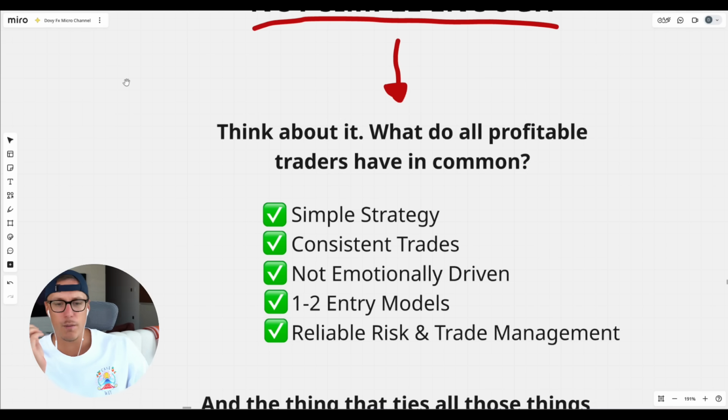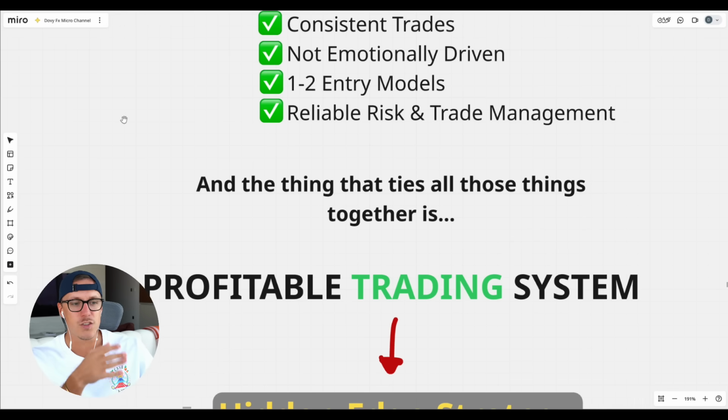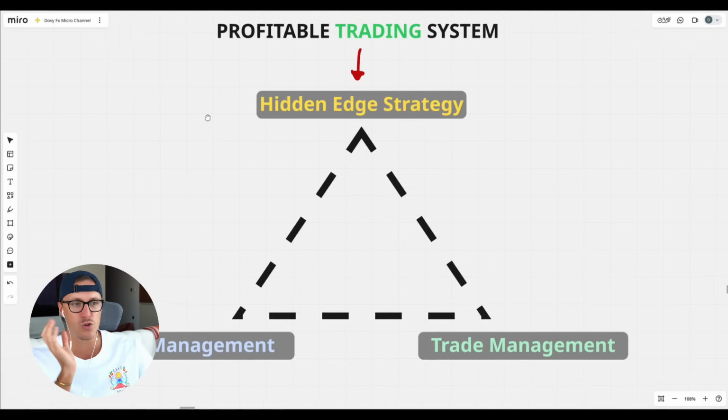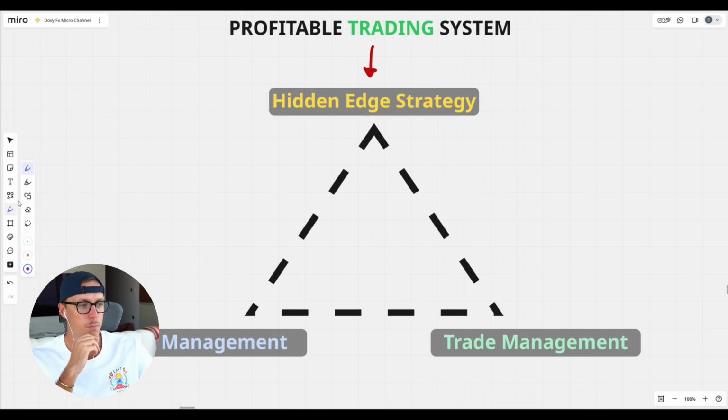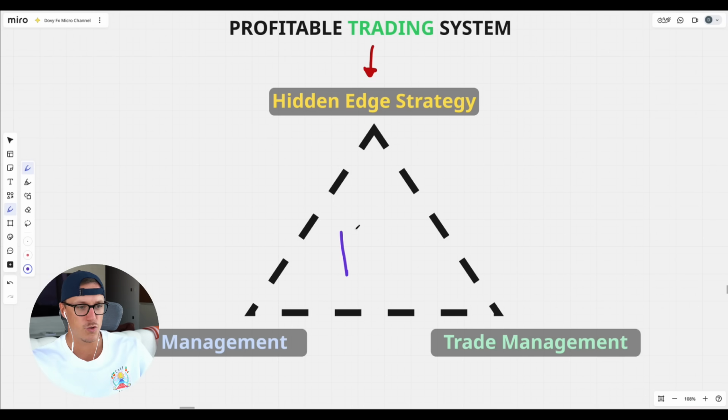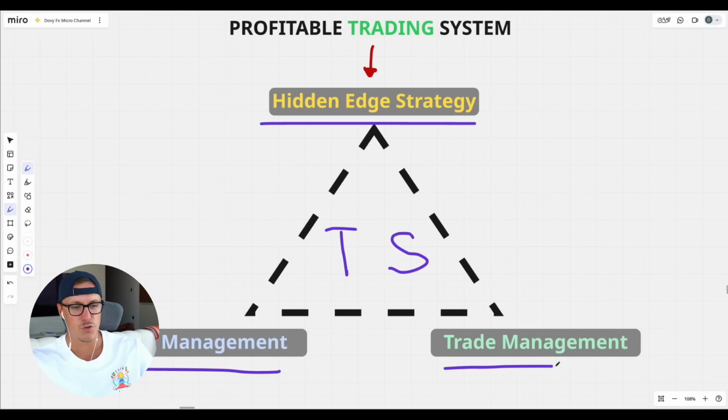The reason why I talk about simplicity so much is that if you're not able to mirror your trades every single day, if you're not able to consistently analyze the markets in the same way, then you're not going to get consistent results. And the thing that ties all those things together is a profitable trading system. So profitable trading is not just about a profitable trading strategy. That's where a lot of people get mistaken. A profitable trading system is three things: strategy, risk management, and trade management.